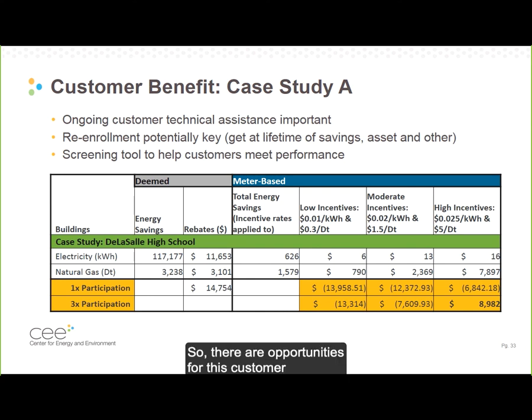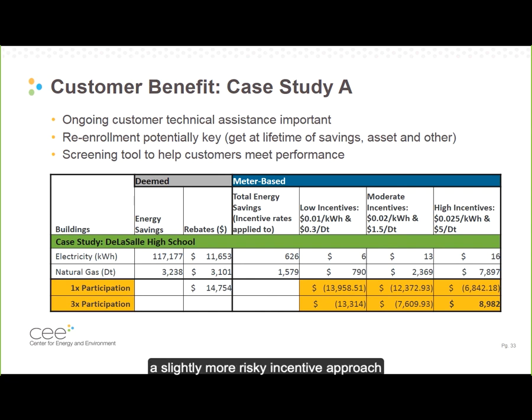So there are opportunities for this customer to have ongoing technical customer assistance. This was very important to them and just a value that they were interested in with pay-for-performance program structure in general. If technical assistance was going to be provided, they were open to a slightly more risky incentive approach, but maybe not to this extent.